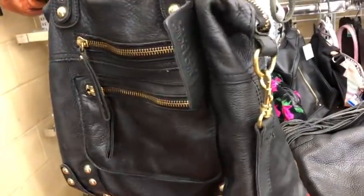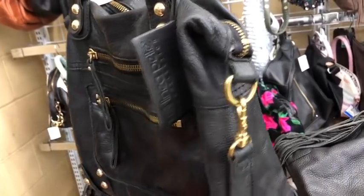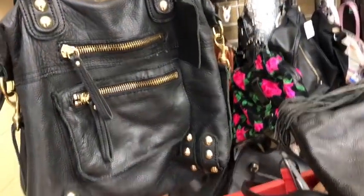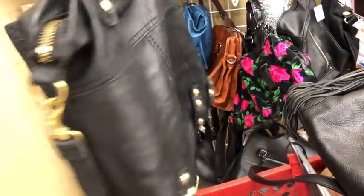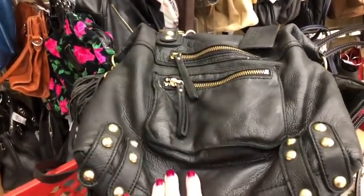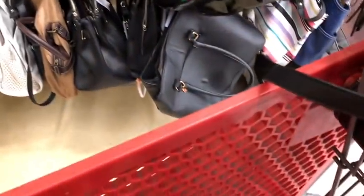It's a Lena Pelle, and it is all leather. So it's a really super nice tote, gorgeous leather, really great condition. It's a possibility. I'm not 100% yet, but the leather on it's amazing.